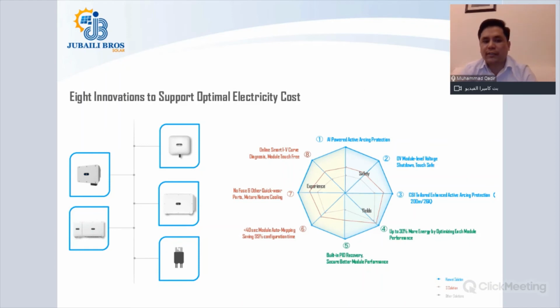So the innovations that support the optimal electricity cost using Huawei inverters are AI-featured AFCI protection and module level voltage shutdown when you use optimizers, and the arc fault protection that works for 200-meter string length and up to 26 ampere per MPPT. With optimizers, you have the capability to generate 30% more energy. The built-in PID feature also outperforms the conventional manufacturers in the market. The module auto mapping also takes less time, which is 40 seconds as compared to a 30-minute time with available solutions in the market.